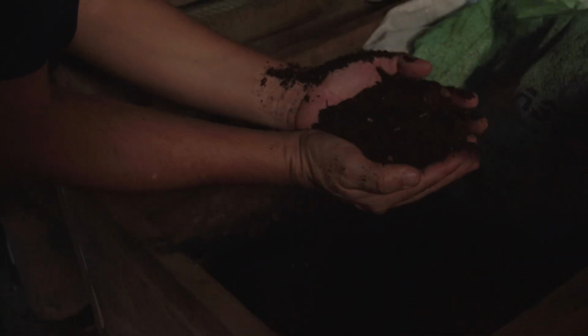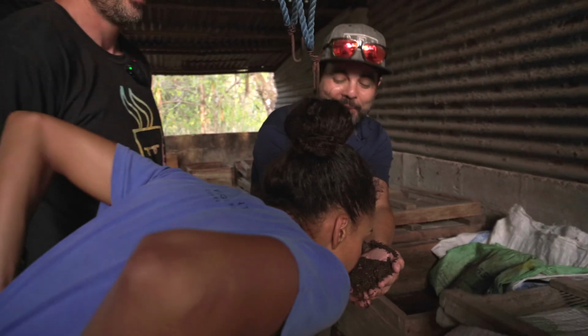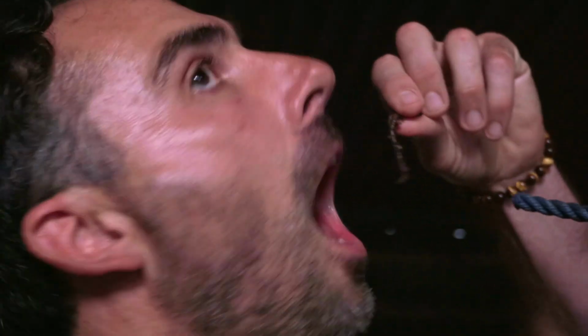I add cow poop, gallinaza, which is from the chickens, and then we make a nice salad and a feast for the California worms. California worms, we'll see them. I call it the freak show.